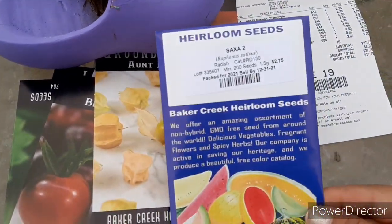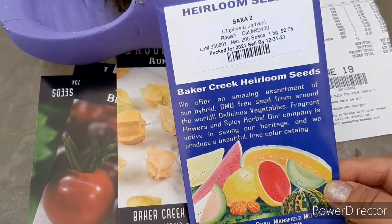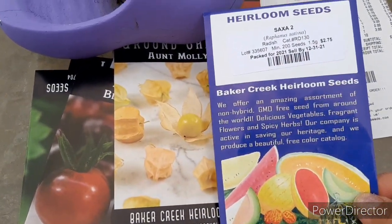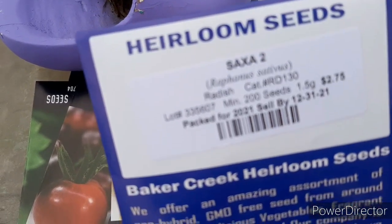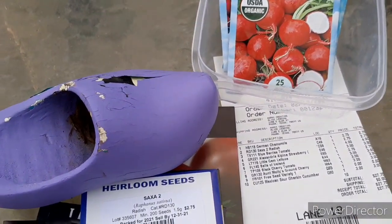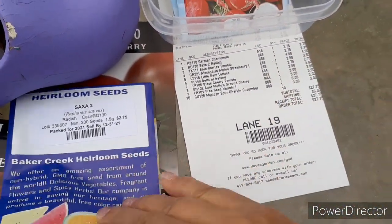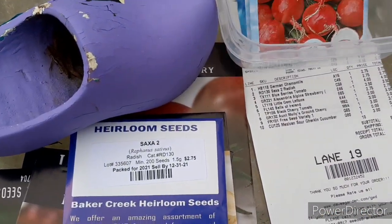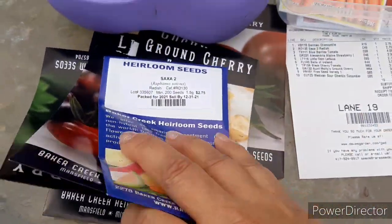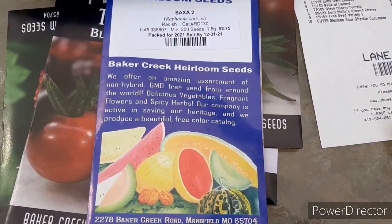Then these heirloom seeds. I got radishes because my daughter loves radishes. There's no picture of it, but there are 200 seeds in there. I'll show you the other seeds that I purchased also. Oh, where's the chamomile go? I know I purchased chamomile. Maybe it flew off and I didn't even see it. I have to go look for that.